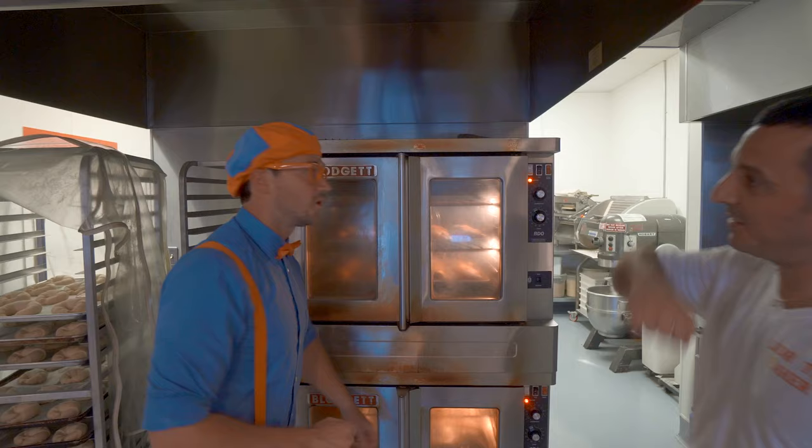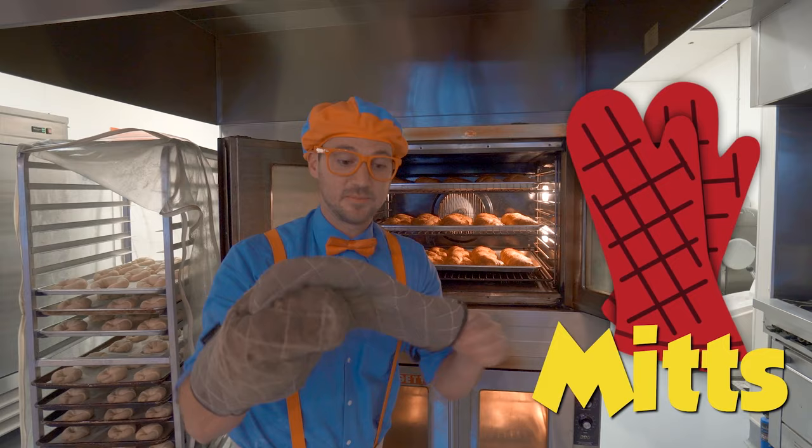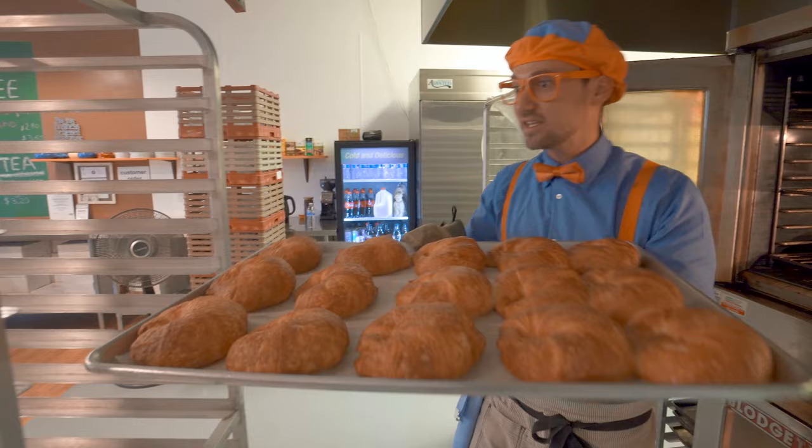Take this out. Hey, let's take out the hot croissants. Hey, Blippi, safety first. Safety first. These are mitts and they keep your hands really warm. Okay, this one looks really good. Check it out. Whoa. That looks so tasty. Okay, let's put it right on the rack.